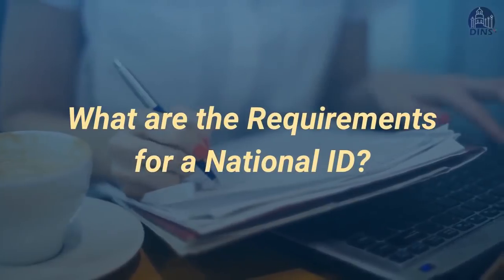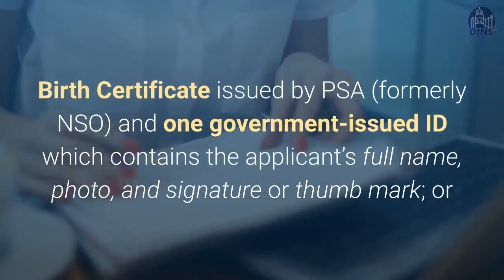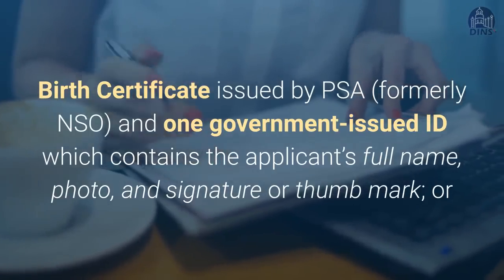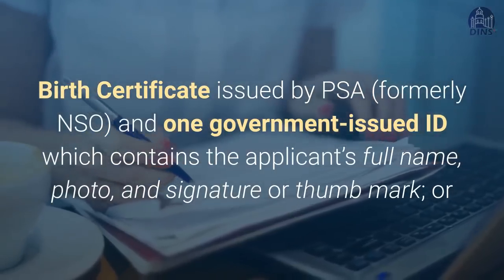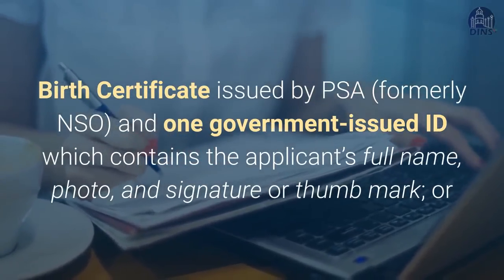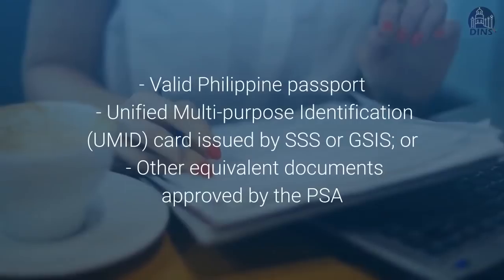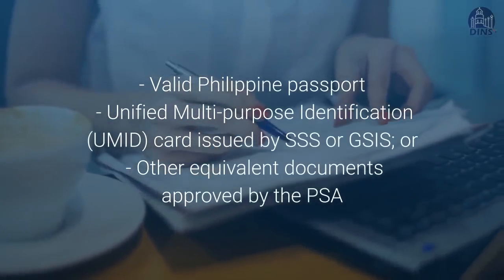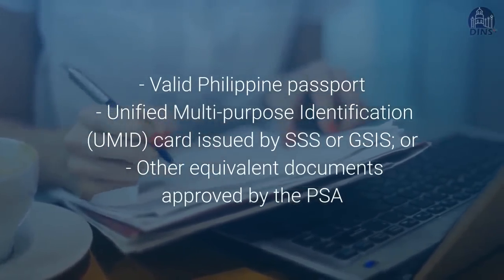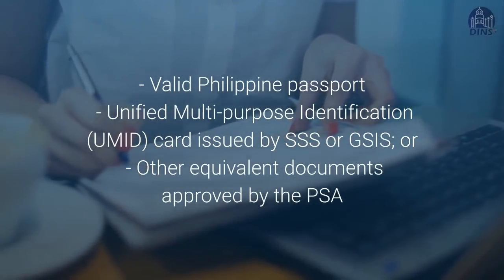What are the requirements for getting a national ID? You will need a birth certificate issued by the PSA, or Philippine Statistics Authority, formerly known as the National Statistics Office or NSO, and one government-issued ID which contains the applicant's full name, photo and signature or thumb mark, or valid Philippine passport, Unified Multi-Purpose Identification or UMID card issued by the SSS or GSIS, or other equivalent documents approved by the PSA.